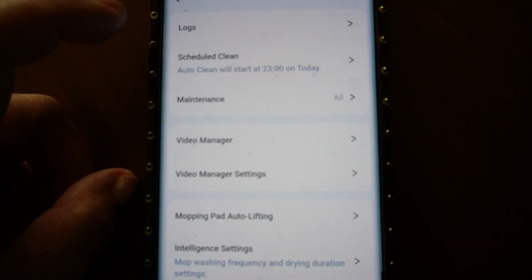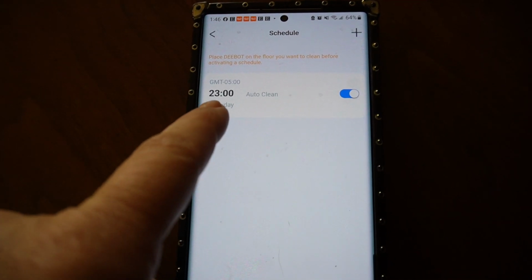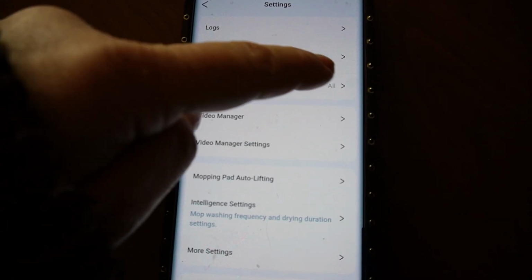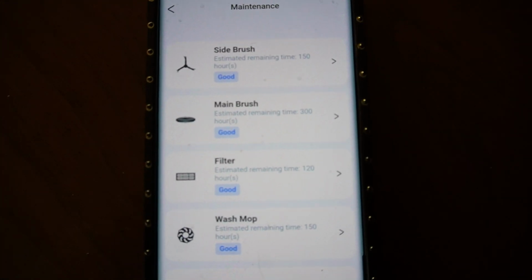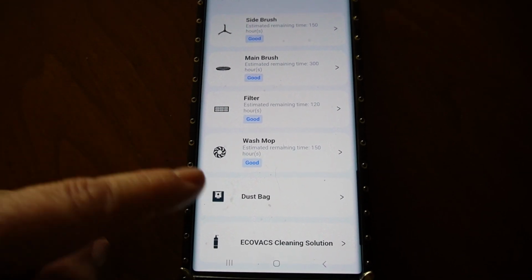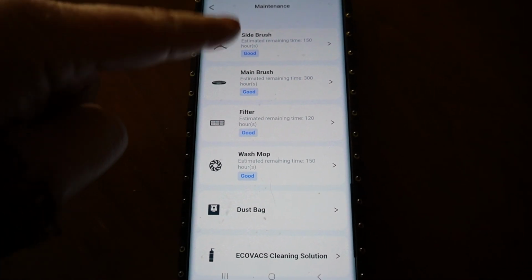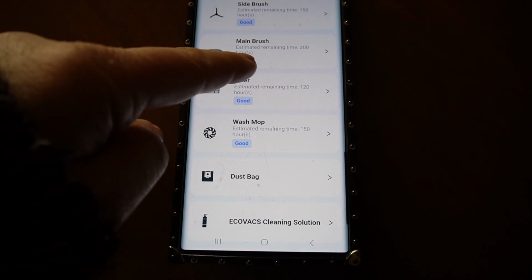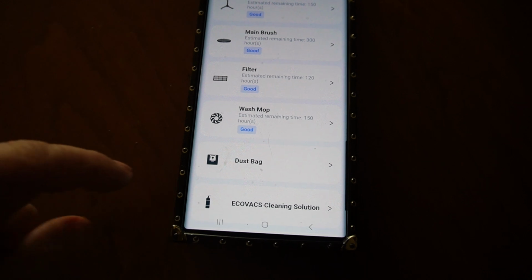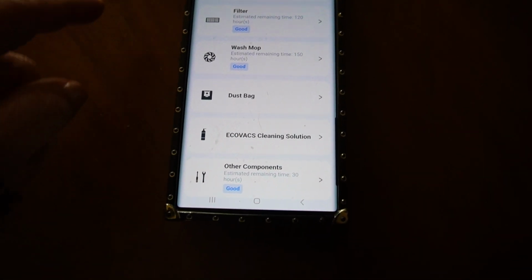If you go to settings, you can schedule an auto clean. So I got it to start at 11 p.m. every night. Maintenance, this is really cool. It's going to alert you if the brush needs replacing, the main brush, the filter, the mop. So I still have 150 hours on the mop, 150 hours on the spinning brush, and that's the one on the side for the edges. The main brush, I have 300 hours left, 120 hours on the filter. Dust bag needs replacement, and then you can purchase a cleaning solution if you want it.